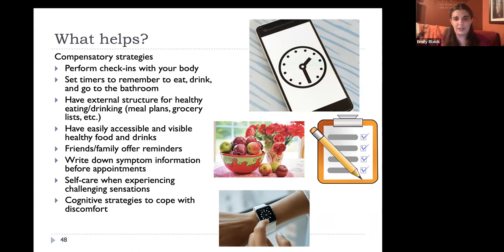Having external structure or other cues to help for things like healthy eating, drinking. So having healthy food out and accessible so that you can visually see it and that might remind you to eat. And the flip side of that is instead of having unhealthy food out and easily accessible, you put that in the back of the cupboard, put barriers between you and the food that's not going to do good things to your body.